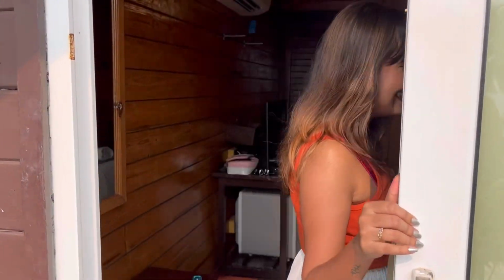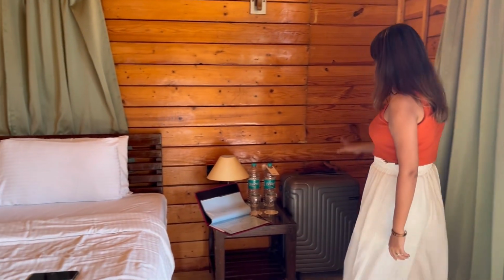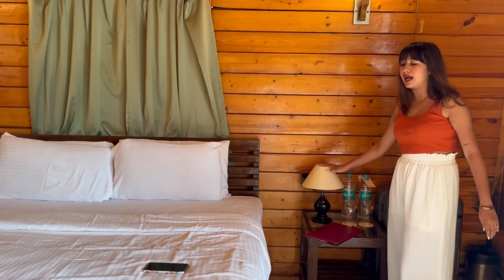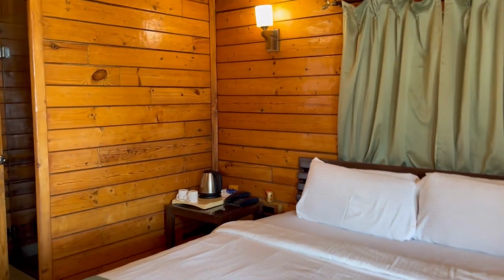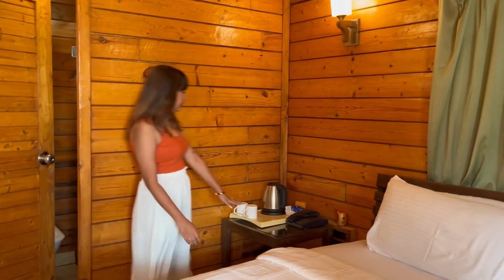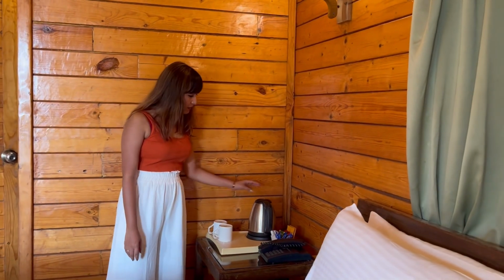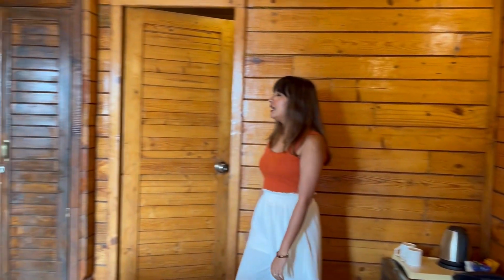Come on in. So it's basically a very small room. Here you can see the side table with lamp. Then here we have double size bed. Then over here another table, and along with that we have this complimentary kit, chai and all.